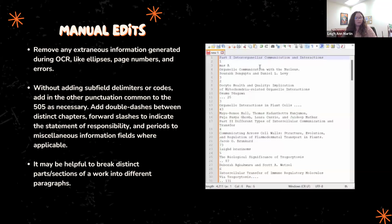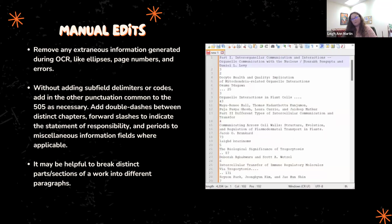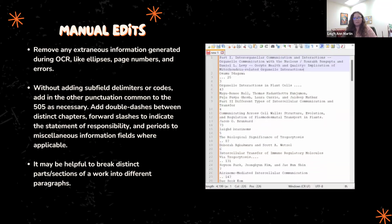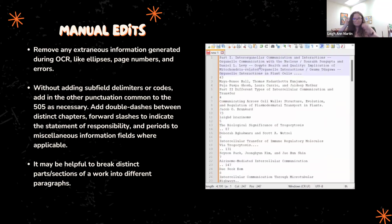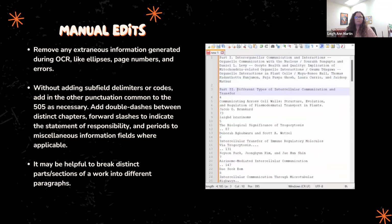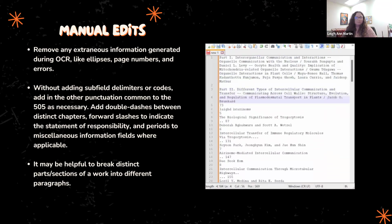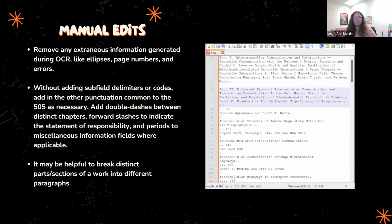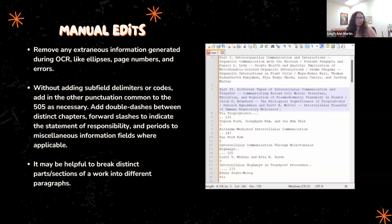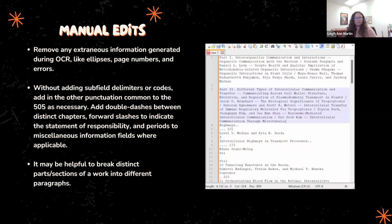The first part of this process, once the text is in Notepad, is the most manual part of the whole thing. And on the right-hand side of your screen, you can see me going through this process in slightly sped up time. Hopefully that's not too distracting. But here I am taking the raw text we got from our Google Keep OCR and stripping out the junk that you don't need, like ellipses, page numbers, and formatting that into what looks like a normal 505 table of contents. You'll note that I am not adding subfield codes or delimiters, just the double dashes to indicate a new chapter or article, and the / to indicate a statement of responsibility.